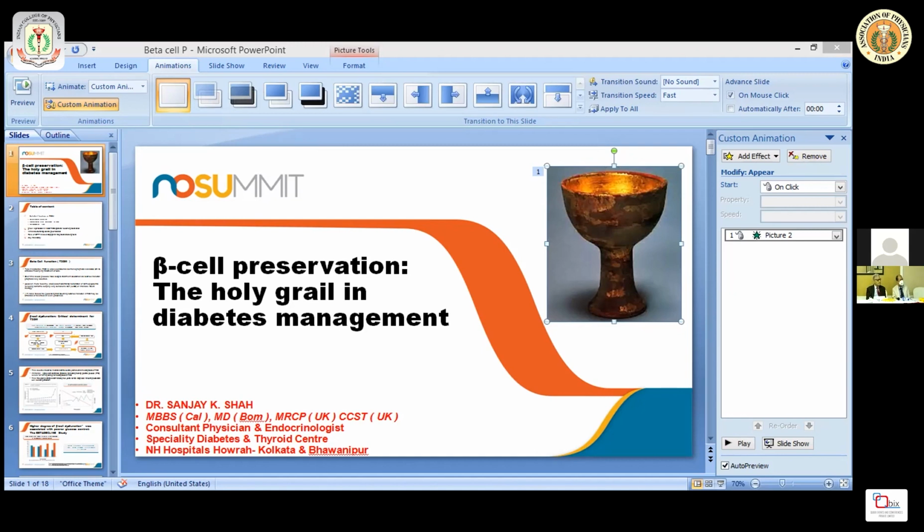So, beta cell function in type 2 diabetes. We are all aware that type 2 diabetes is widely considered a chronic progressive disease with no disease-modifying treatment or cure. That's the understanding with which I grew up while I was training. And I think over the years, perhaps we've accepted that as part and parcel of practice. Over time, blood glucose rises despite treatment escalation as beta cell function progressively declines.